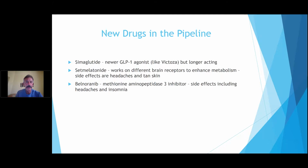And there are some interesting drugs in the pipeline. Semaglutide is similar to Victoza, but it is longer acting. It's not approved yet. We'll see where that goes. And then an interesting one that's related to melatonin. Metmelatonin works on a different brain receptor, but again, because of melatonin, it can cause tanning skin, headaches. We'll see where this goes. Belnornib is a methionine aminopeptidase 3 inhibitor that may come out in the near future. It has side effects including headaches and insomnia.